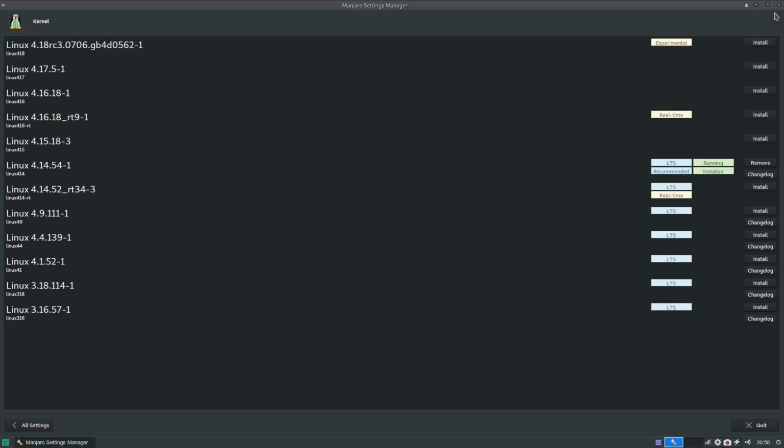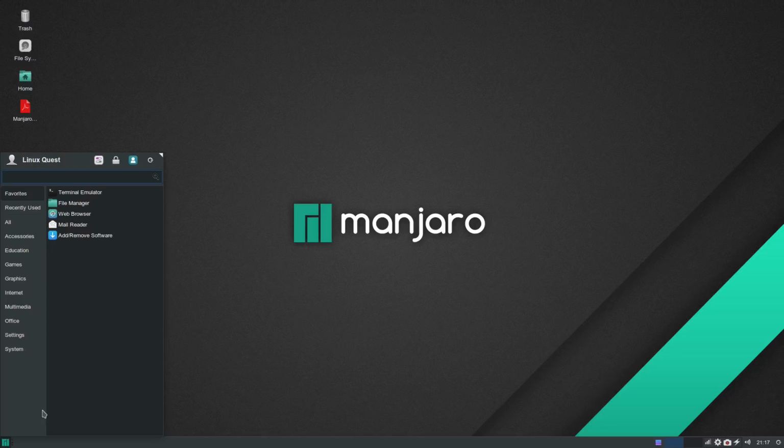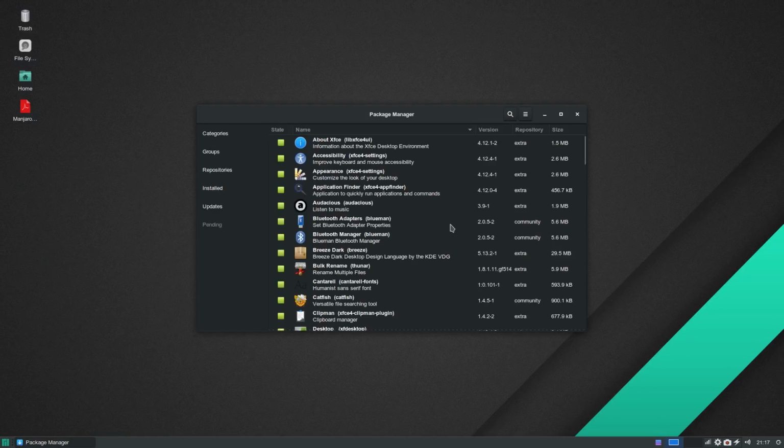So next up, I want to talk a little bit about the package manager, and that's where you go to add and remove software within Manjaro. And I believe I talked about this earlier. The speed here with Manjaro is much improved over some other Arch-based distros. Well, in particular, I was speaking to Antergos, which is one of my all-time favorite distros. If you go back and look at a lot of my videos, I have a lot of praise for Antergos.